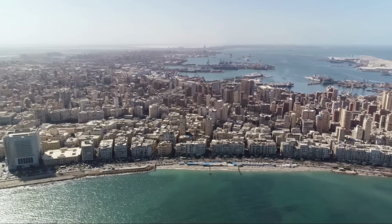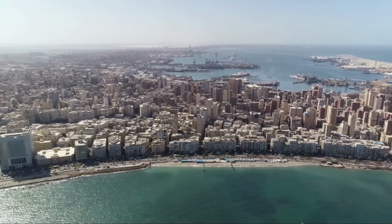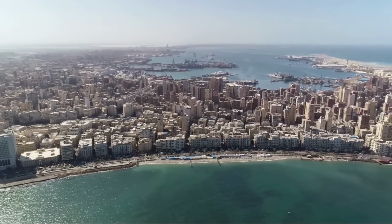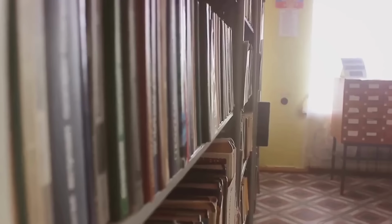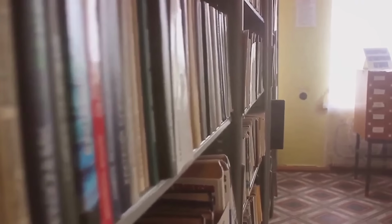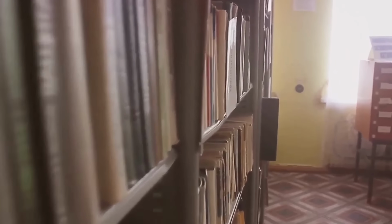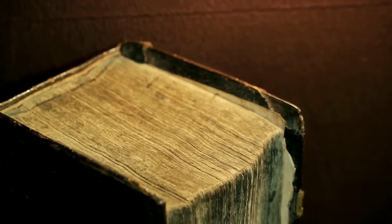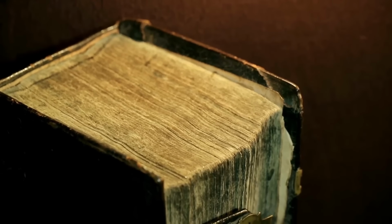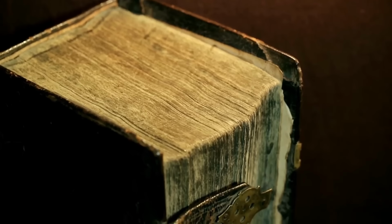Scholars, philosophers, scientists, poets, they all flocked to Alexandria, drawn by the allure of the library and the promise of boundless knowledge. The library was not just about books. It was a melting pot of cultures, ideas, and intellectual discourse. It was here that the world's greatest thinkers of the time, such as Euclid and Archimedes, gathered to share, discuss, and challenge each other's ideas, sparking intellectual revolutions that would shape the course of human thought.